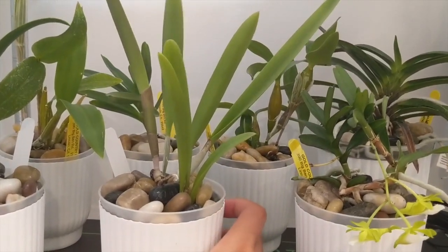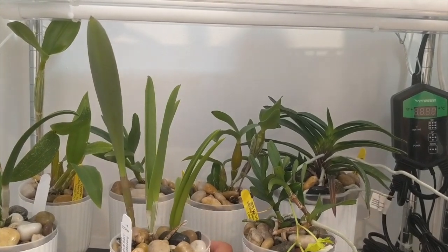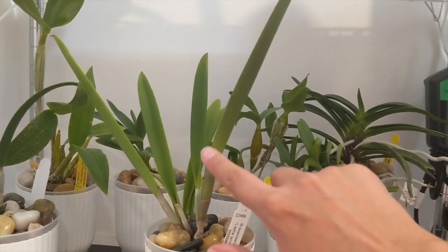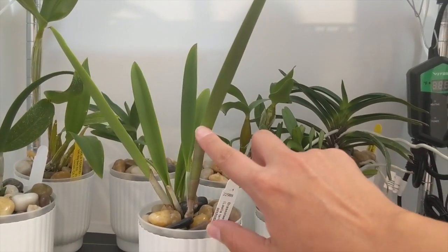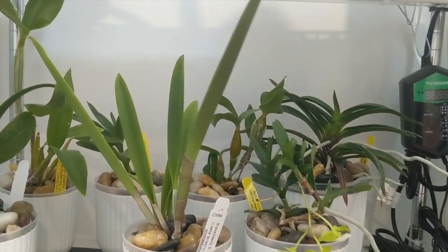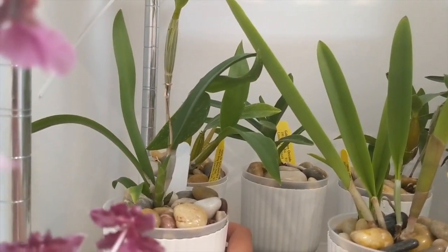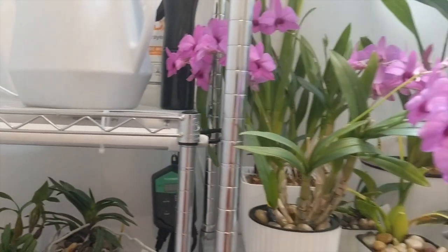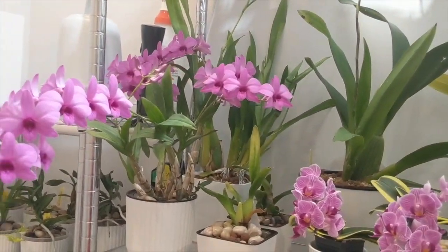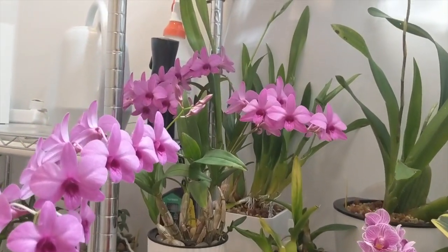My Cattleya Besso, it's got a new growth. The new growth is finally larger than the older growths, which is great. And then it looks like I may have a little sheath forming. It's a little small, so you can't really see it, but I am so excited. I have not bloomed this yet. Key Lime Stars is pushing out a new growth as well, so that should keep going. My Dendrobium Minobi Purple is just looking spectacular. Look at those blooms. I had to show you guys this.